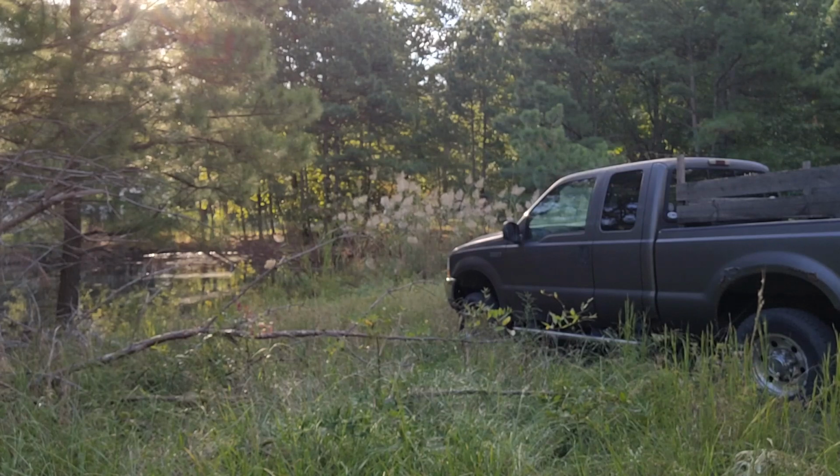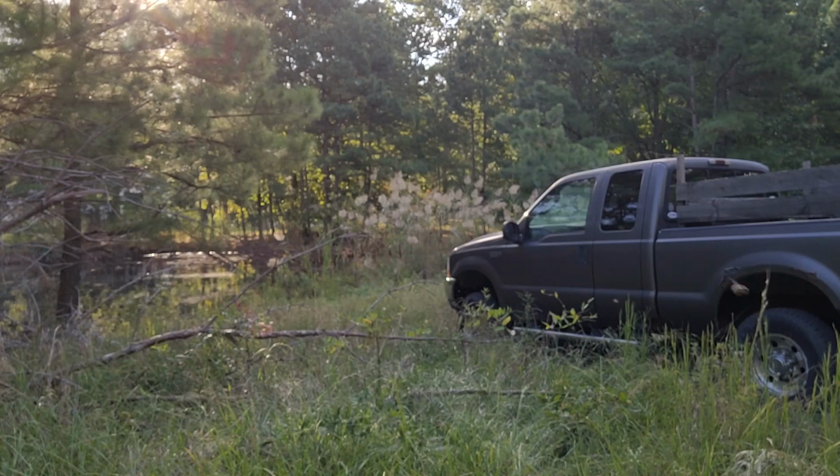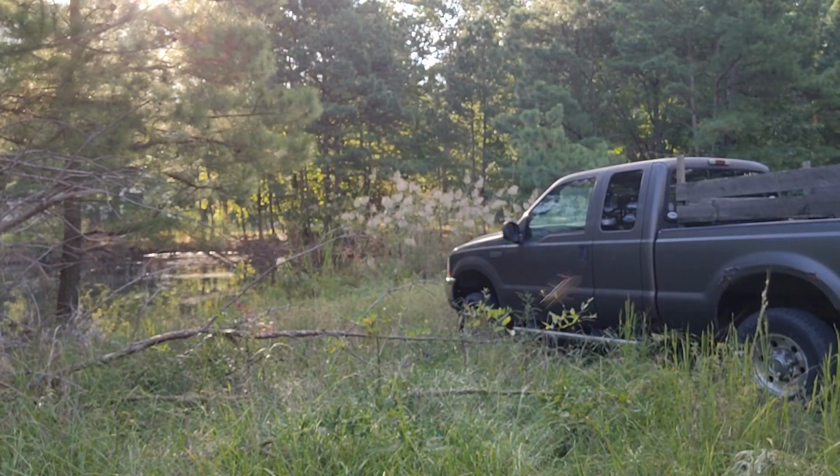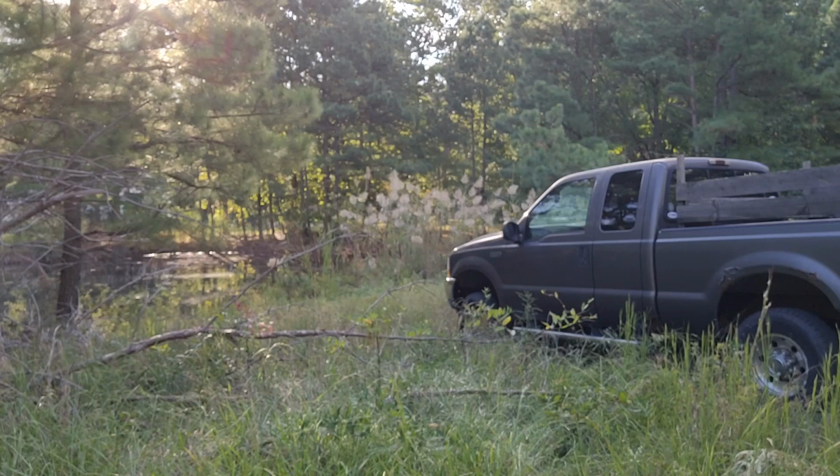The eggs that would be laid by this queen in this box, if we put it into the box that's been robbed, those bees will actually take care of those eggs and watch over them. So I got a frame here, and you can see there's lots of bees on it, but there's not a lot of eggs. In fact, I don't see any eggs on this frame. So we're gonna skip to another one.